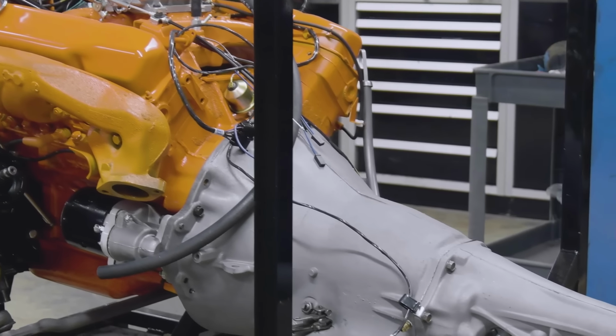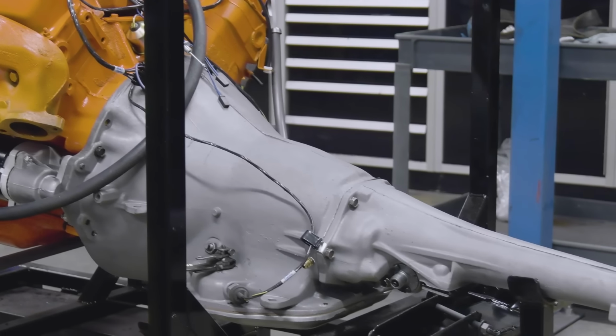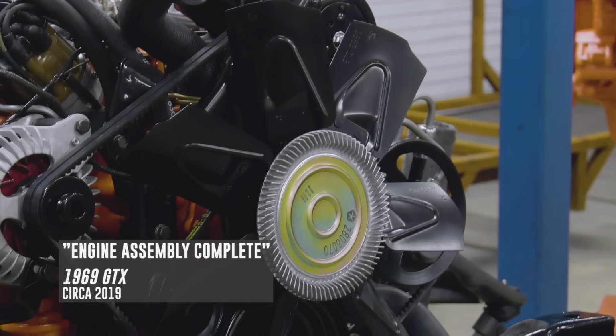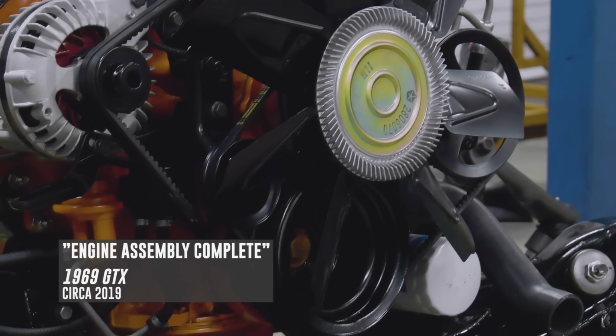So we got the engine done, came out great. Alyssa did a great job. And it was so much fun explaining all this to Alyssa. I'll always remember this as my first engine build. And the best part is, I got to work with family.